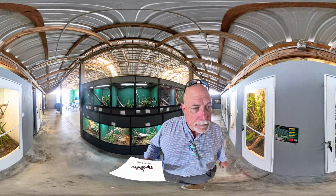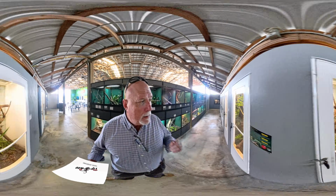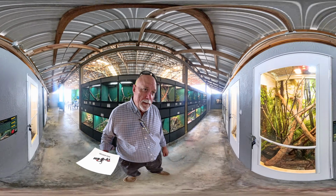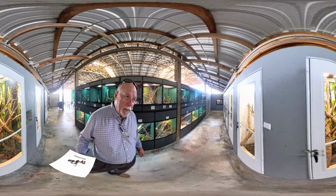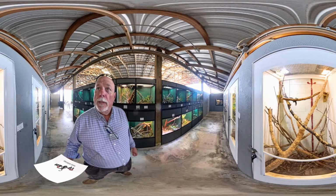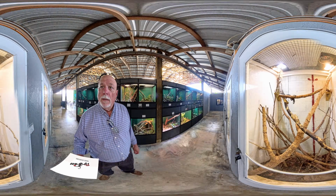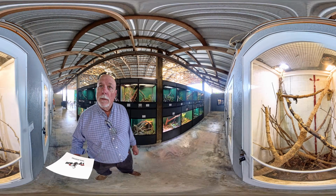And there he is. Some of these things are hard to find. He's just sitting there hanging onto that tree. Well, there's another one. What is that? The black tree monitor. He's staring us down.